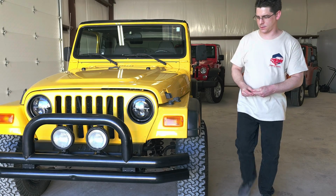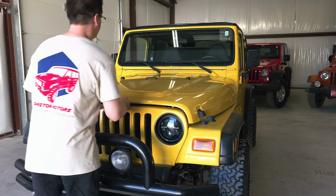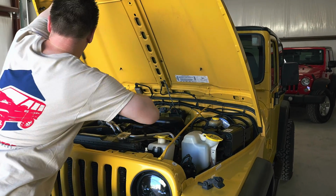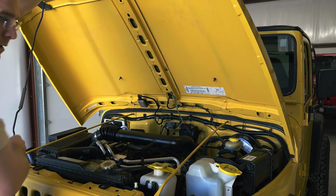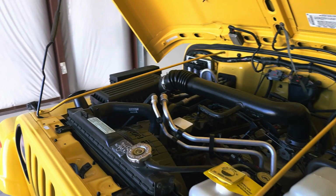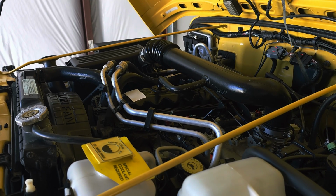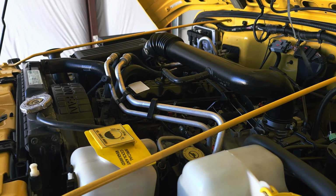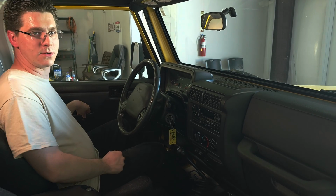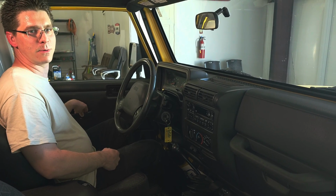Let me pop the hood real quick so you can see in here. Obviously, we've cleaned this one up. There's your 4.0. This Jeep does have 2 keys. Obviously, it comes with a clean Carfax, clean title, clean history report. So everything is good to go. You could totally take this Jeep on a road trip if you really wanted to road trip a TJ Wrangler.